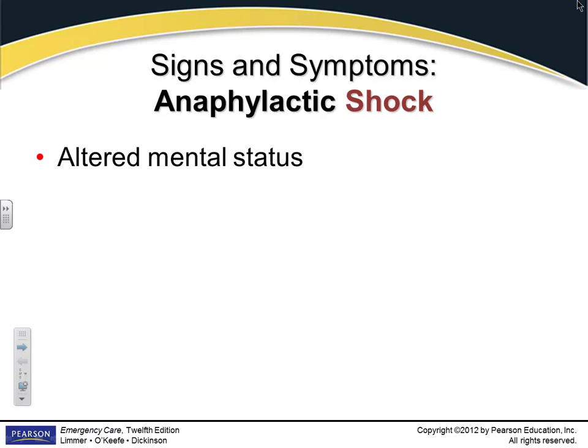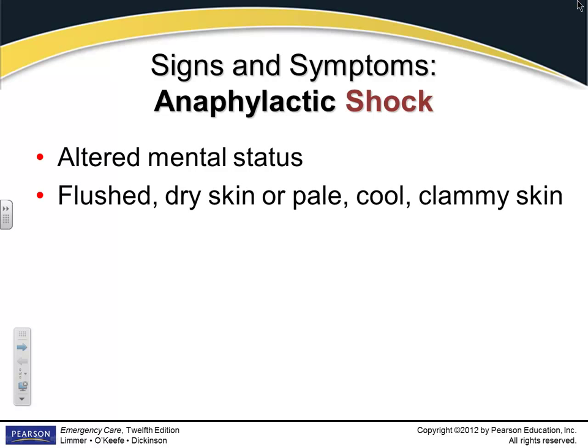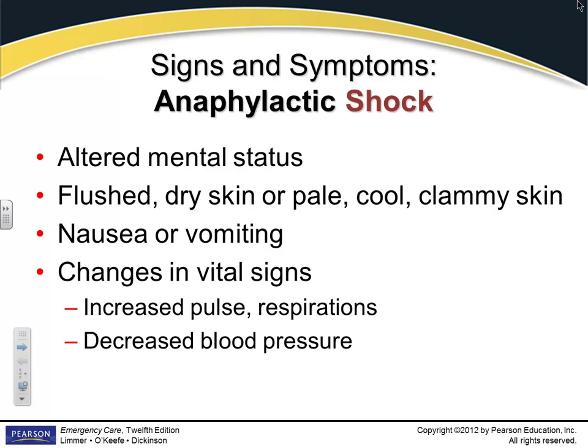Okay, anaphylactic shock, you're going to eventually see altered mental status because they're not getting enough oxygen. The skin may be flushed, dry, or it may be cool and clammy. It just really varies, because with anaphylaxis, you've really got two different things going on in the body that are sort of warring with each other. Nausea and vomiting, not uncommon. When the body's under stress, one of the first things it's going to do is decrease blood flow and oxygen to the gastrointestinal system. Vital signs changes: become tachycardic, respiratory rate picks up, blood pressure drops.